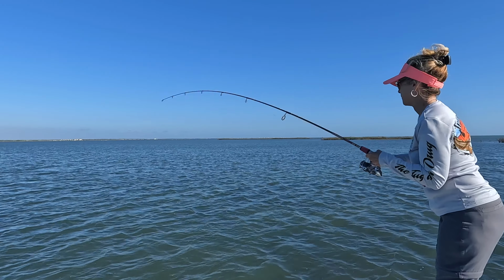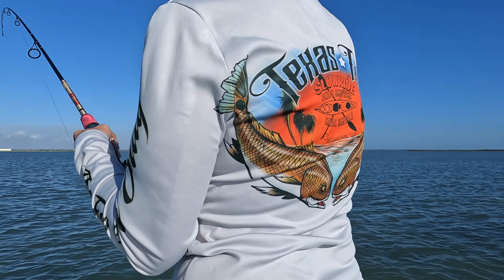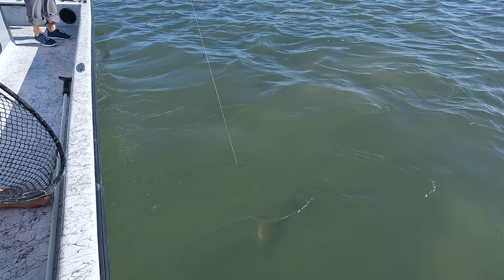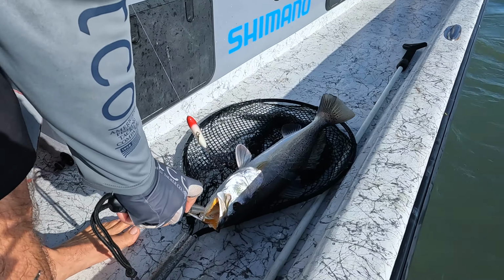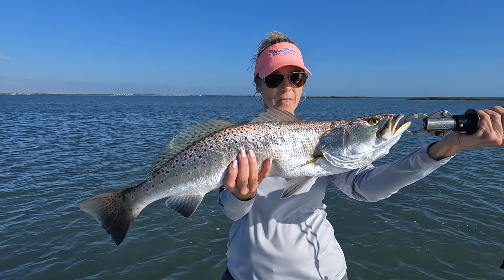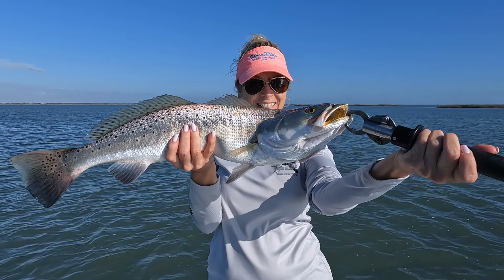Okay, we got into some action pretty quick this morning. We got Carrie hooked up on the front of the boat. We saw the blow up. I had a feeling it was a speckled trout. It's not uncommon that we land fish by hand at the side of the boat, but this one, we definitely want to get a hand on it. So we used the net, brought it in, snapped a couple photos.